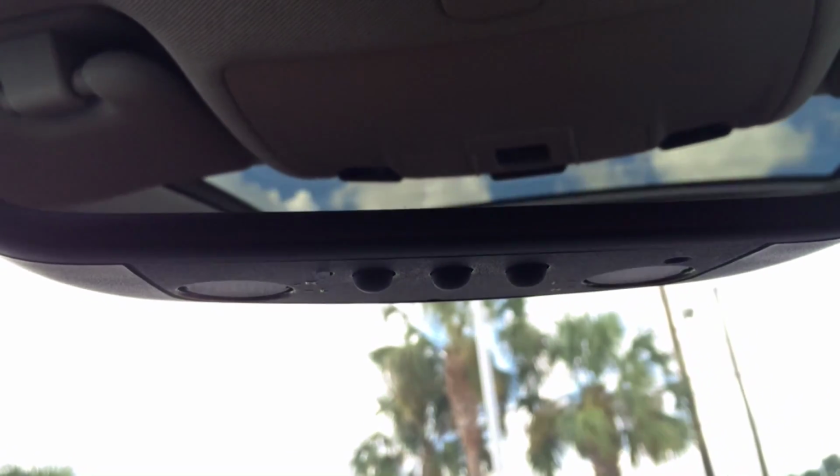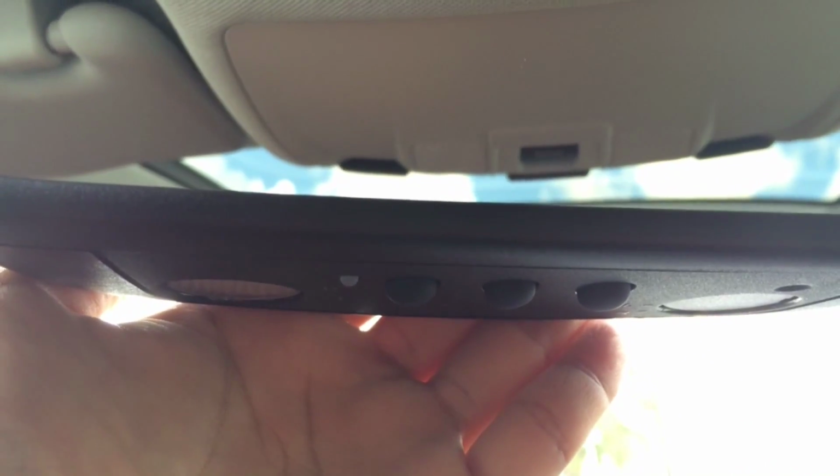Emergency buttons in case of an emergency. Three-button universal garage door opener. Sun visor mirror with a card holder.